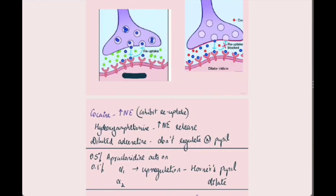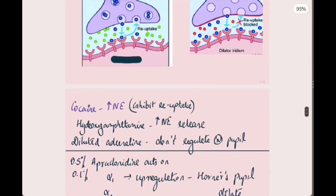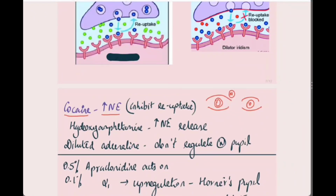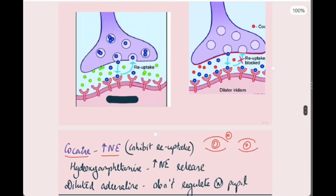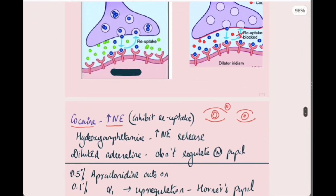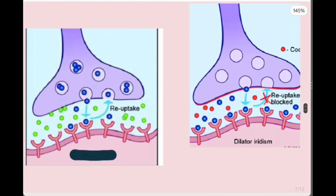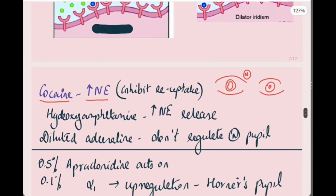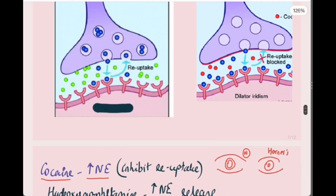Next we'll discuss pharmacological tests. In cocaine test, Horner's pupil fails to dilate. Cocaine blocks the reuptake of noradrenaline secreted at the postganglionic nerve ending, which accumulates and causes dilatation of a normal pupil. In Horner syndrome, there is no noradrenaline being secreted, so cocaine has no effect.